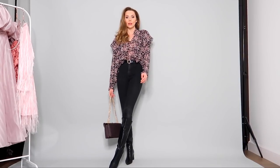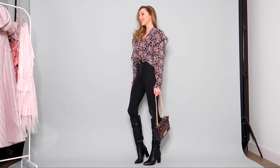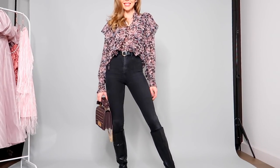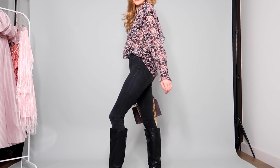Just screamed Valentine's Day for me. It's this kind of feminine, beautiful, chiffon-y material. It just feels really, really beautiful. I thought this was great for maybe a meal night. You wanted a fancy top to sit there and have a meal with your partner. I thought it was really gorgeous colors as well.